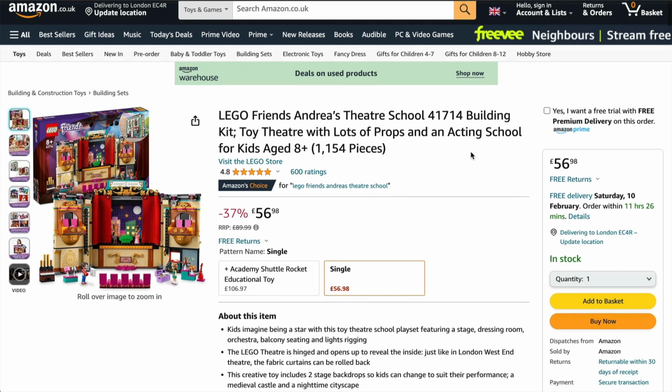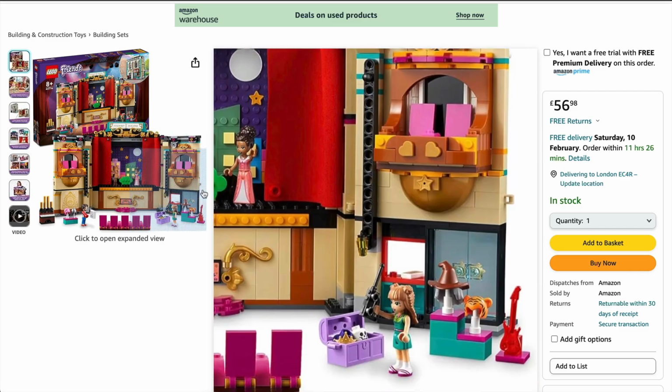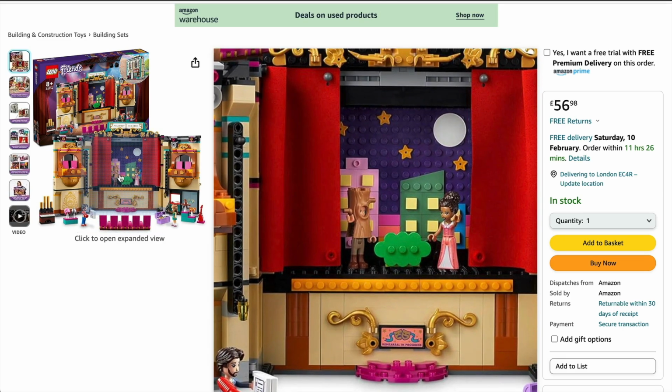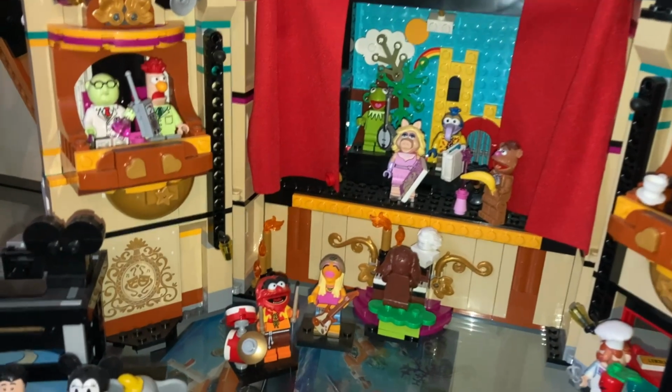Then if we move over to Amazon, we have a Friends set. Now, this is Andrea's Theatre School, and I really, really like this one. I have it on display. However, it is not for showing off the Friends mini dolls. Of course, if that is your thing, you can indeed do that. But no, I have this on display for the Muppet Theatre.